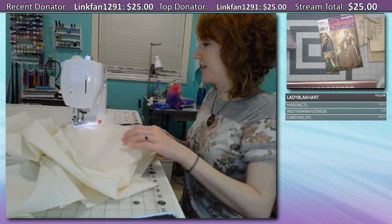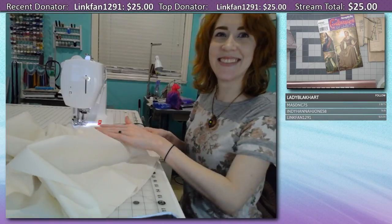I'm sewing too slowly. I should be pressing this pedal like I mean it.